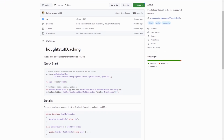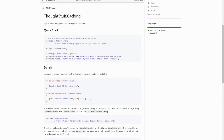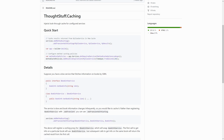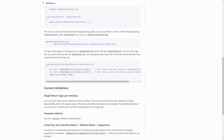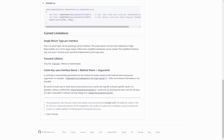ThoughtStuff.Caching offers a simple way to register a service as a cached service in a .NET application. For long-running service operations, having a cached version that quickly replies to incoming requests before recalculating the result every single time is very helpful in reducing the cost of a service. It is a relatively new package with only a handful of stars on GitHub so far. Let's change that with this video. Let's try it out and leave some feedback.